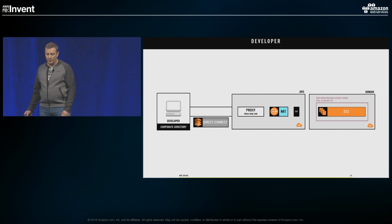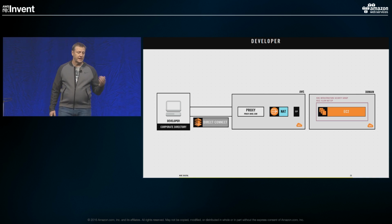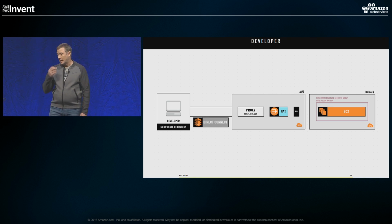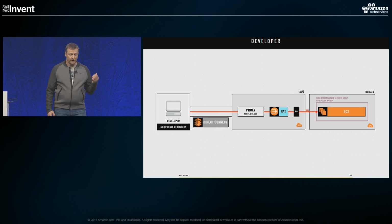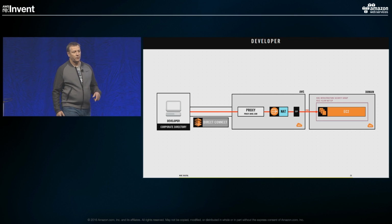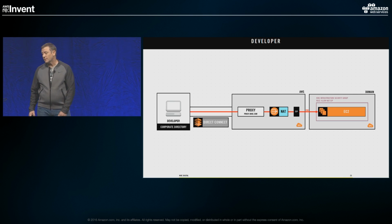The next one is you're a developer, you're working at your Mac or your PC, and you want to SSH into an instance to run some tests, deploy some code. One of the common options for this is to use a proxy in NAT or use a Bastion host. In this case, we connect from the corporate network through our proxy to a NAT with an elastic IP and then into our EC2 instance.